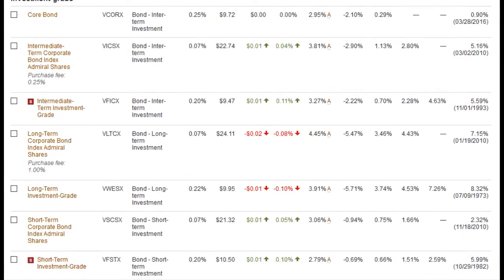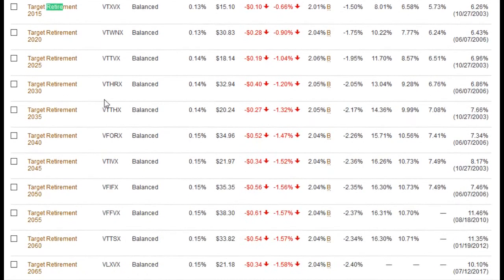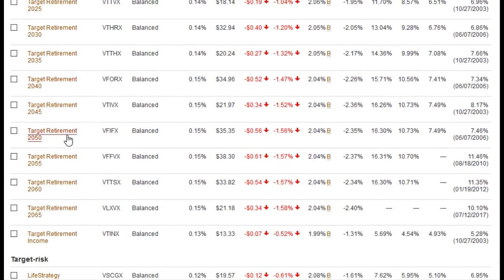For me personally, I'm invested in the Vanguard. So we'll look at their different retirement funds. They make this as simple as possible. They have these balanced funds that are specifically catered to those that are targeting their retirement for a specific date. I'm targeting my retirement for about 2050, so I'm invested in VFIFX, and they have all of these different options, which is really great to target exactly what particular range you might be looking to retire in. And again, those expense ratios are relatively cheap compared to their competition.